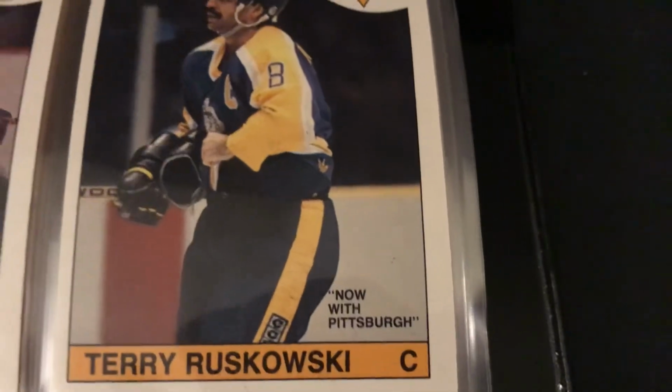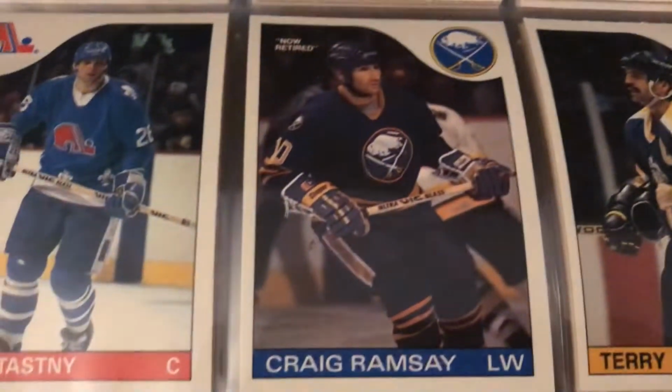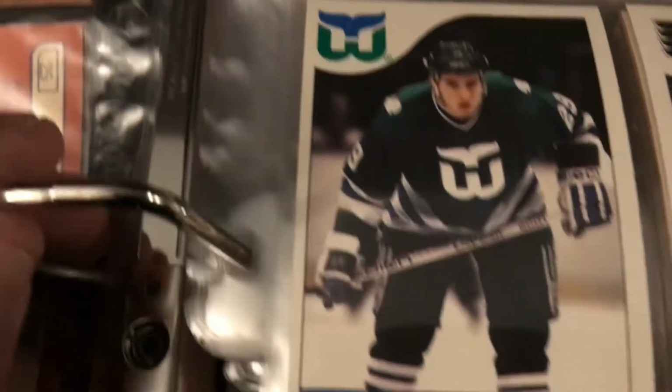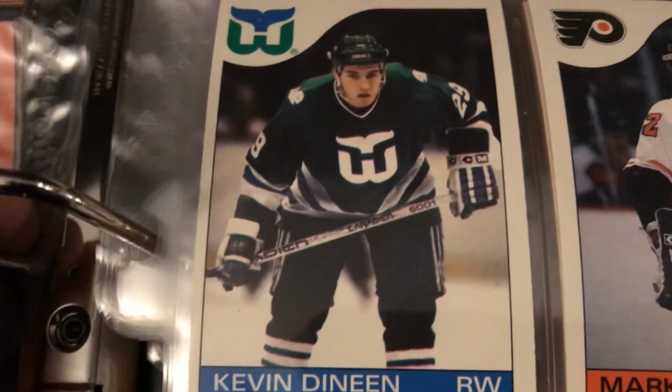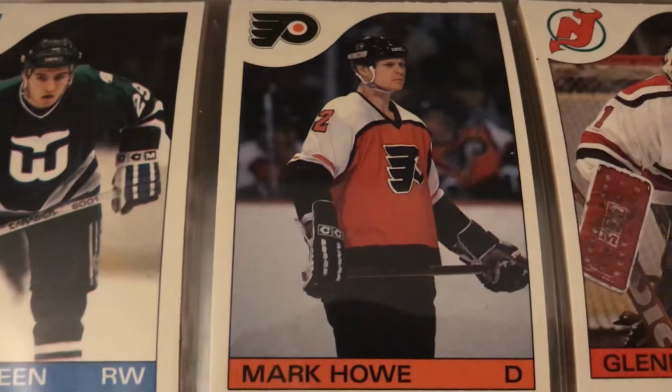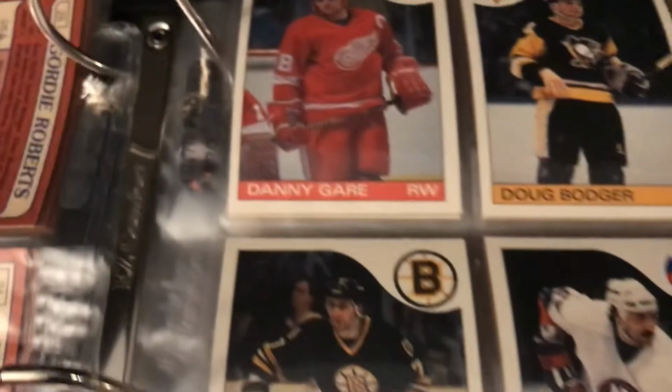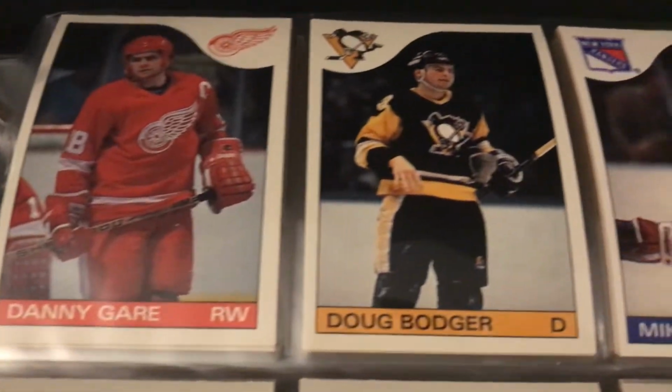Tom Barrasso. And then when they traded, they didn't have a trade set, so they put this on there, now in Pittsburgh. You're going to see other ones that might say retired, whatnot. Peter Stastny, one of the Stastny brothers. Just love watching them flying on the ice. For the Nordiques, there's Kevin Dineen, Mark Howe, Gordie's son, Glenn Chico Resch, Danny Gare, Dougie Bodger.